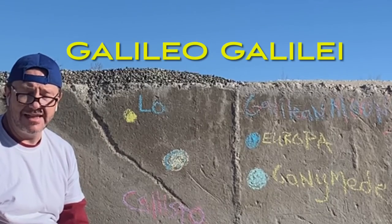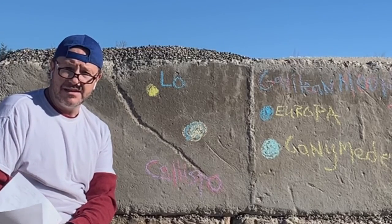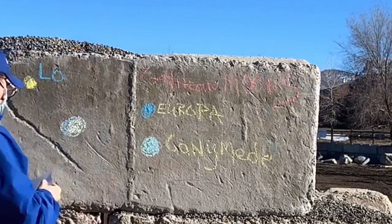They're known as the Galilean moons, since Galileo Galilei was the one that discovered them in 1610.